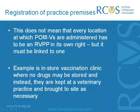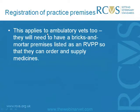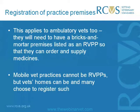Yeah, absolutely right. And that links well to the next slide, which talks about mobile vets. You can imagine mobile vets who need medication to do their job. They also need to have a bricks and mortar premises listed as an RVPP so that they can order and supply medicines. In particular, mobile vets often choose to register their home as an RVPP unless they're linked to a particular practice. But that would be completely fine, and it's a question that we do get a lot.